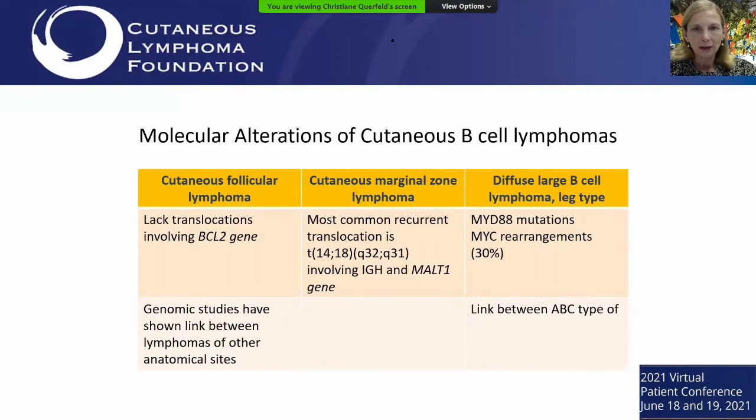Are there any molecular alterations of cutaneous B-cell lymphomas that can actually help with the diagnosis? There are certain things, for example, in cutaneous follicular lymphoma, there is a lack of the translocation that involves the BCL2 gene. So this is generally negative, compared to the systemic follicular lymphomas arising in lymph nodes. In cutaneous marginal zone lymphoma, there are common translocations involving the IgH or MALT1 gene. And MYD88 mutations and MYC rearrangements have been found in large B-cell lymphoma, leg type, but this is also found in some of the systemic diffuse large B-cell lymphomas.